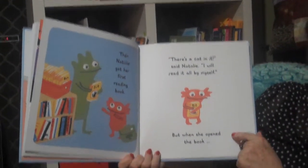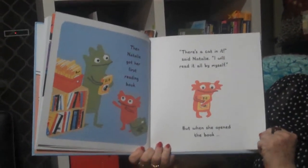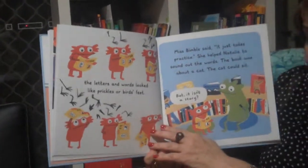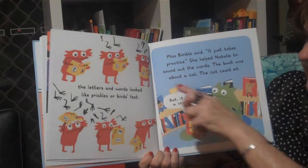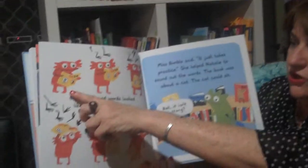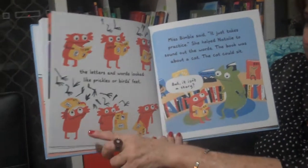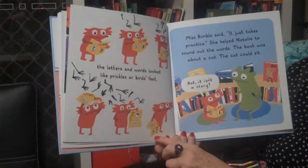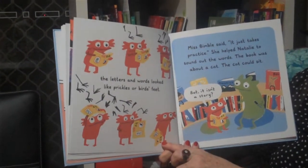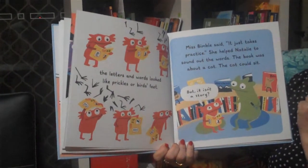But when she opened the book, what do you think's going to happen? The letters and words looked like prickles or birds' feet. Oh goodness, have a look. Here she is, trying to read the words. Oh, she looks a little bit confused here. She turns the book up high, turns it on its side, and here she's holding it down low. She's looking quite disillusioned with this book called Sit.